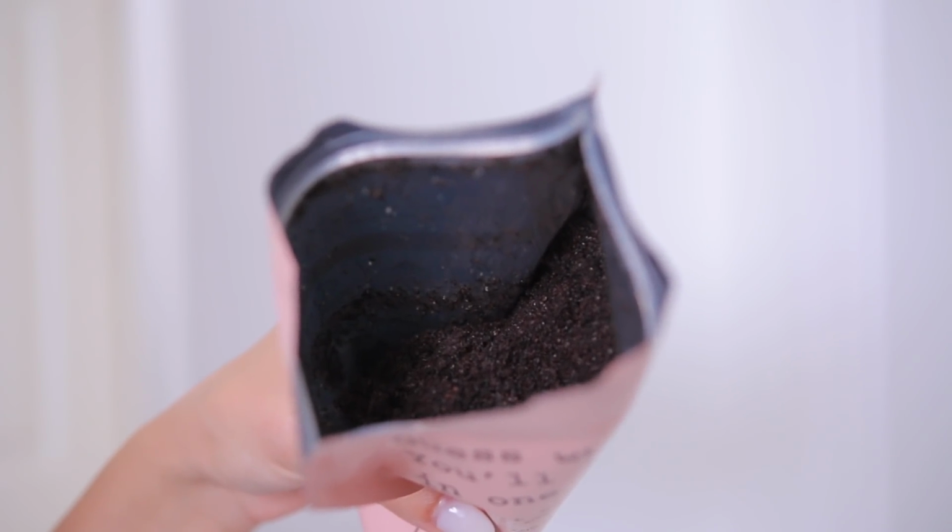I'm not like the biggest coffee lover, but I do like coffee once in a while, and I love the smell of it more than anything. So that's why I think this is like the best thing ever. The bag is also like water resistant, so you could have this in the shower and it's not gonna get all gross or anything. So it's just great. I love Frank Body. They have so many amazing products.